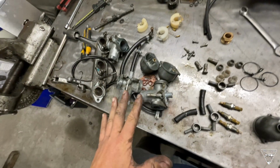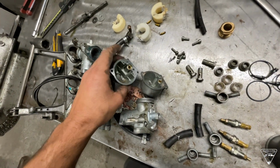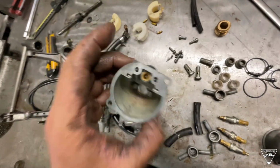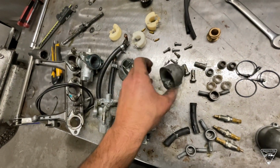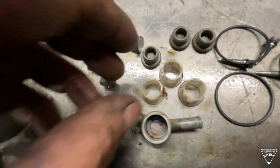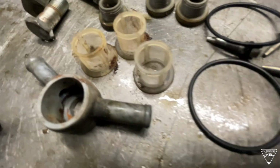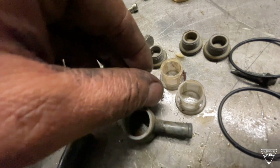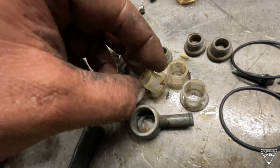So let's see. I split everything apart. I could see it at the bottom. You can see there is some rust. So I think it's coming from the gas tank because it's everywhere. Let's try to show it. You can see it there. So it's a lot. It's really a lot.